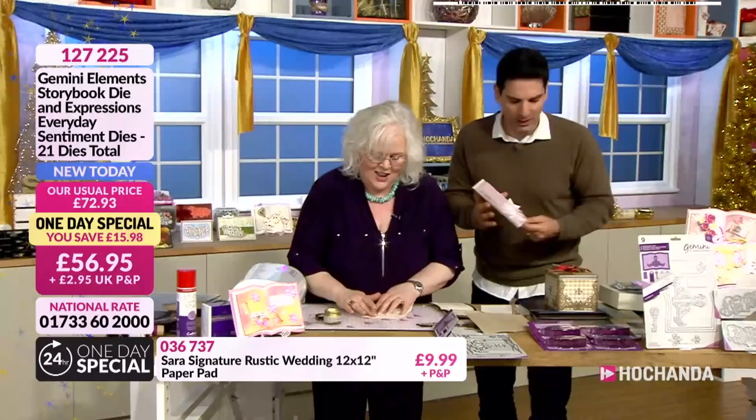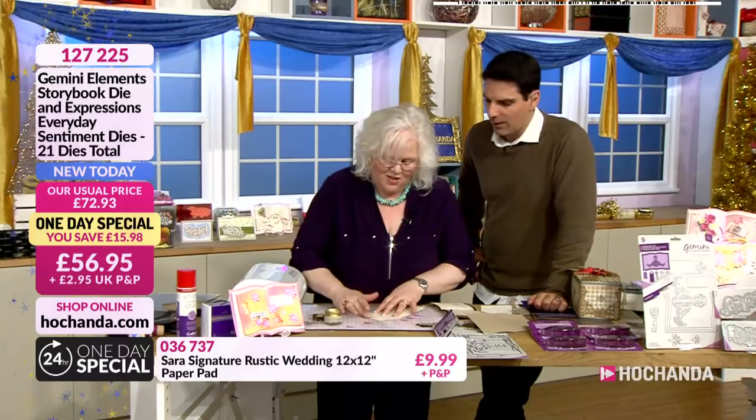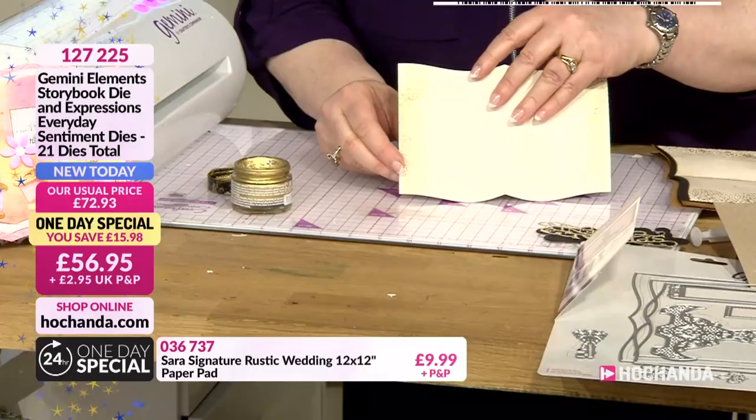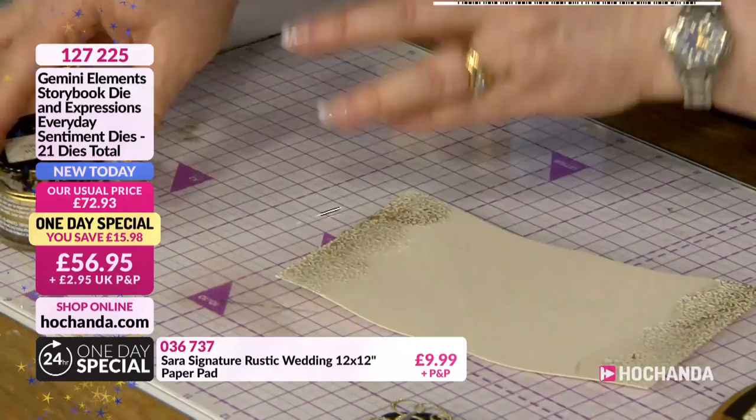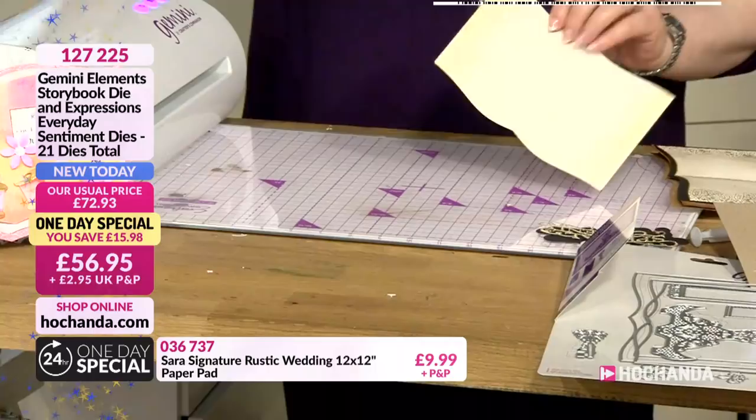Plush. Now, look at this, because we don't often use our gilding waxes on light coloured card, do we? No, but that works, doesn't it? Yeah. Come and have a look at that. Doesn't that look great against the cream? Oh, it really does. Just brings it to life, doesn't it? And very nice. Fabulous. Oh, do you know what? You're going to have such fun. I'm sure you are going to have incredible fun playing with these.